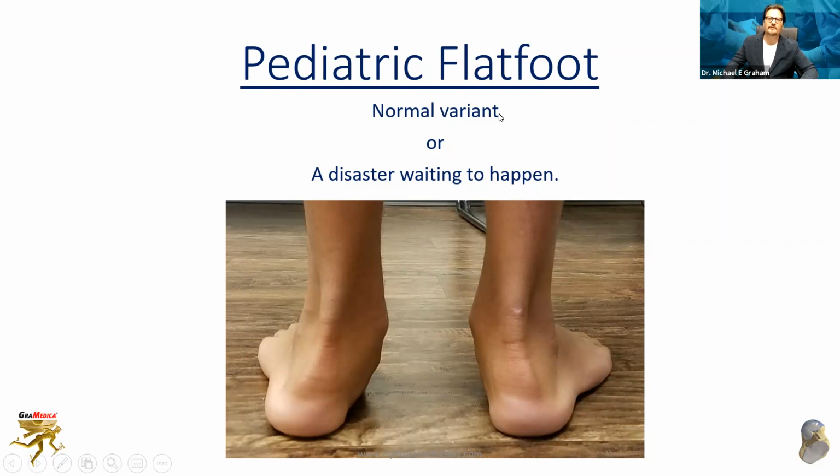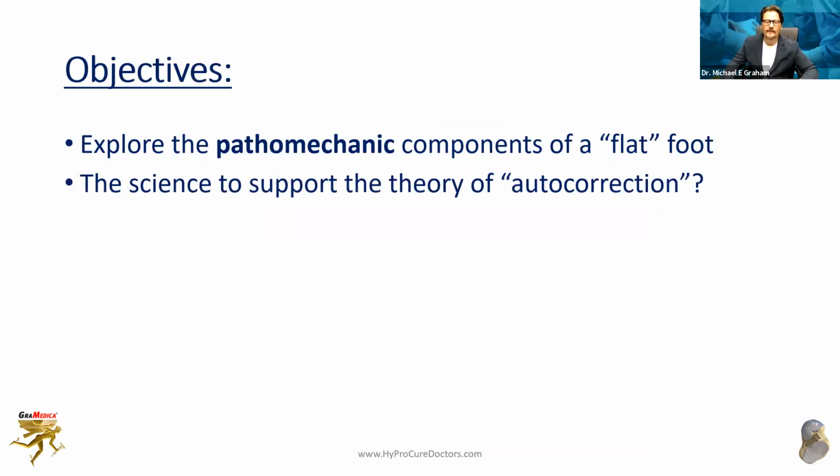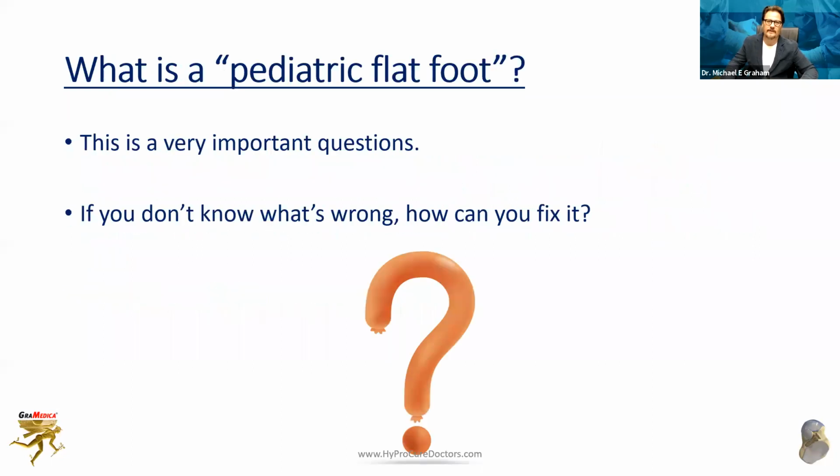Some of the objectives that we have today are to explore what the pathomechanic components of a flat foot are. Is there any science to support the theory that children with pediatric flat feet will just outgrow this condition? Finally, we're going to look at secondary conditions linked to flat feet and review the treatment options. So the first part of this is, what exactly is a pediatric flat foot? Because this is a question that I always ask everywhere I go.